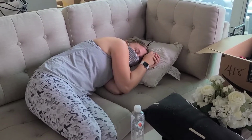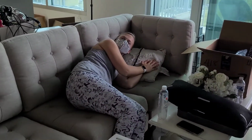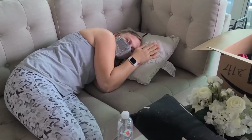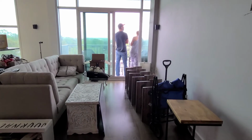Sarah has worked her little heart out, loading all my furniture in. She's passed out, taking a little mini nap, waiting for Uber Eats to arrive. You gotta recharge. All the stuff is in here. I cannot even believe it. Once everything is organized, it's gonna be amazing.